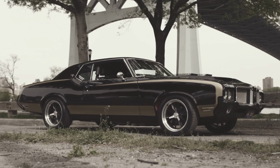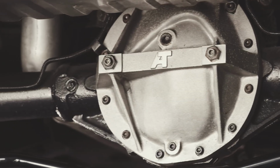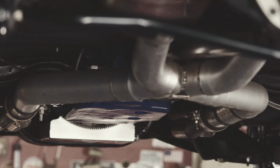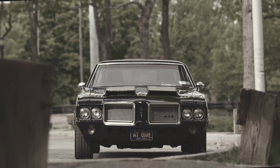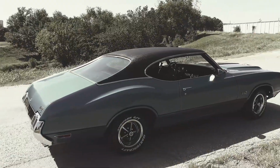Which one would you choose? The composed and thunderous GS 455 Stage 1 or the aggressive and iconic W-30? Let us know in the comments, which of these GM Titans would you put in your dream garage?